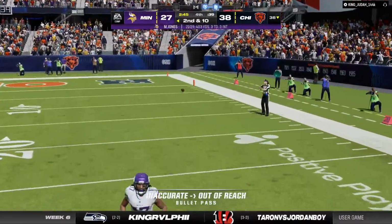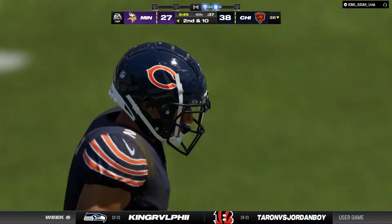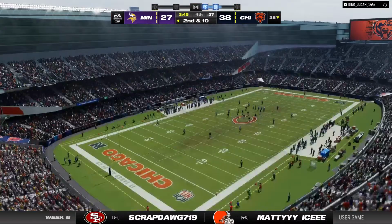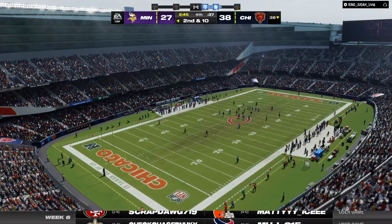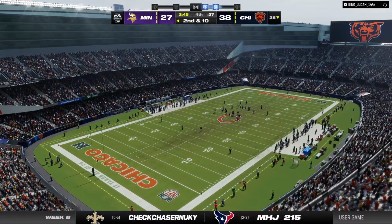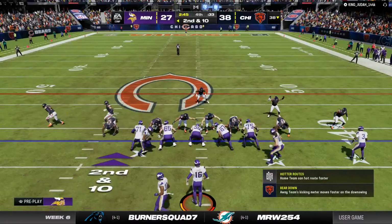Oh, he had a man open. He overshot him. It's incomplete. And there, even if you've got to take something off that throw so that he slows down to catch it, that's far more preferable than what happened there. A big miss on what should have been a touchdown. An incomplete pass on 1st down. That leads to a 2nd and 10.